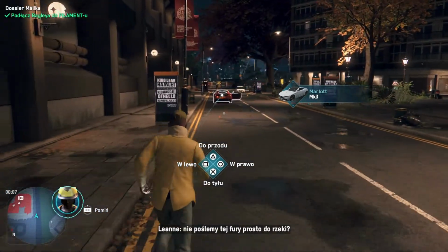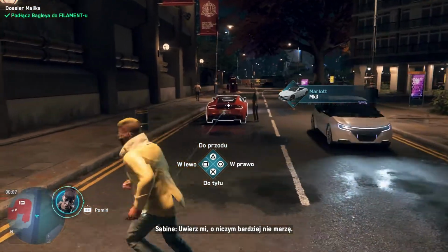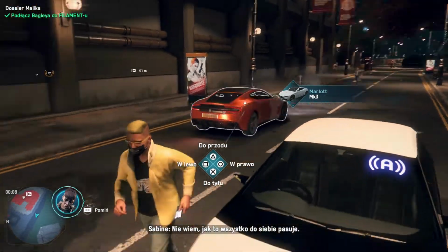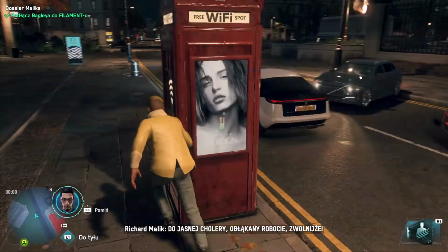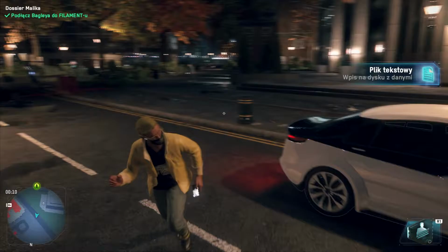Question, why the fuck are we not driving that car straight into the river? Believe me, I'd love to. But he might be part of Zero Day. I don't know how this all fits together. But we need to find out. You hear that, Malik? You're going to help us for real this time. Bloody hell, you insane robot! Slow down!